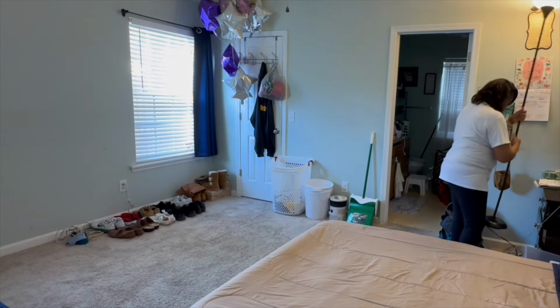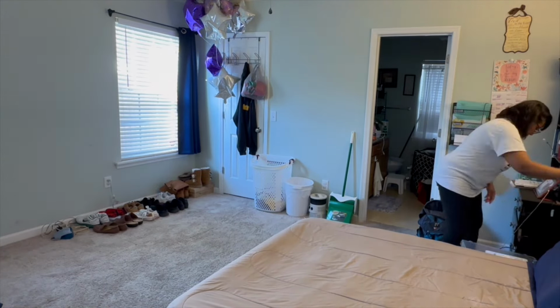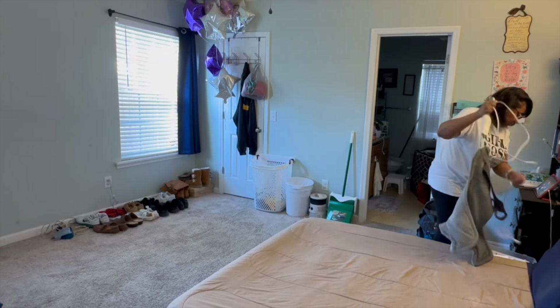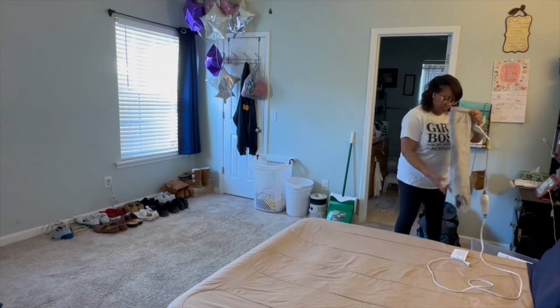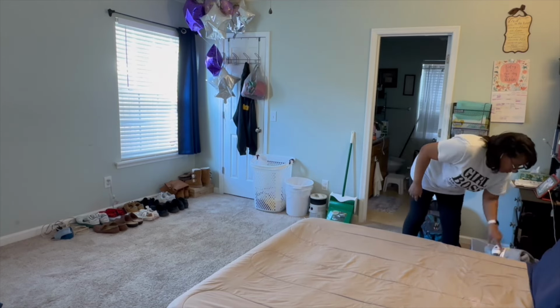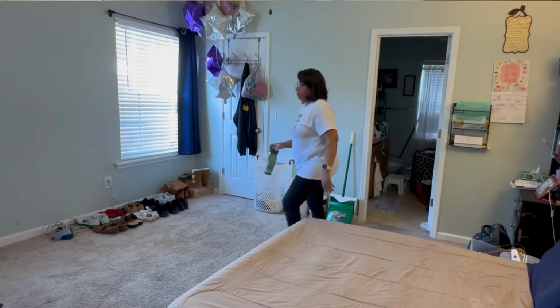Put that in your budget, sis. Save up your money to hire movers. It's much better. The headache is less, because you don't have to be overseeing them, and then they have insurance, so if they break something, they can replace it. But if your friends or family break something, they just looking at you crazy, girl.